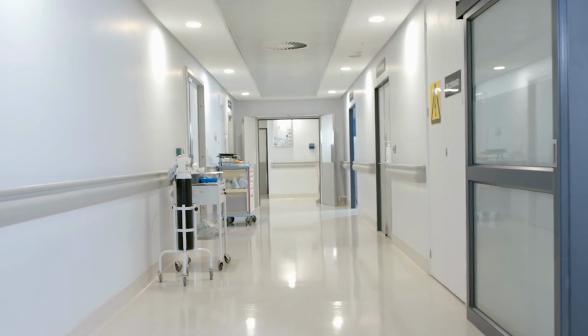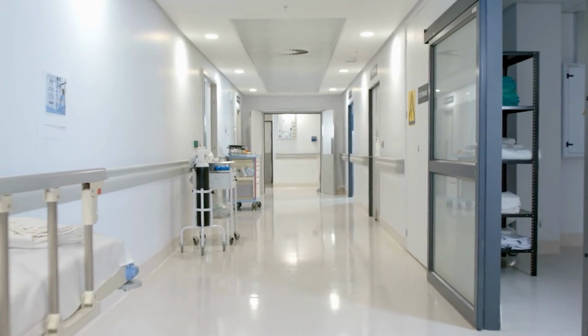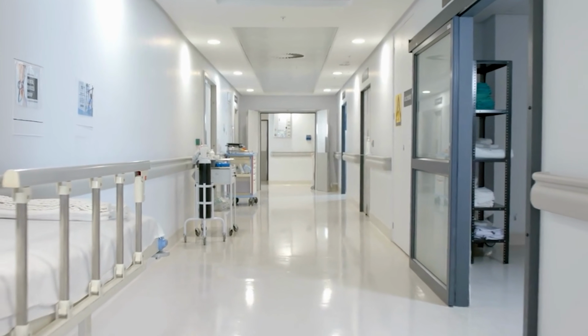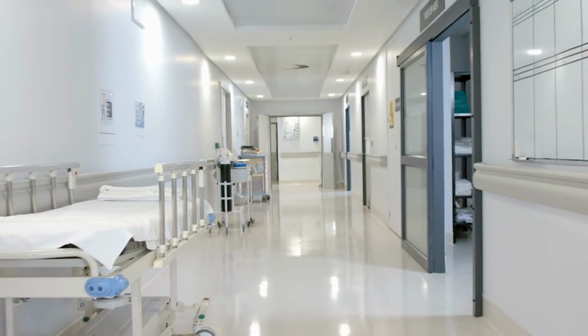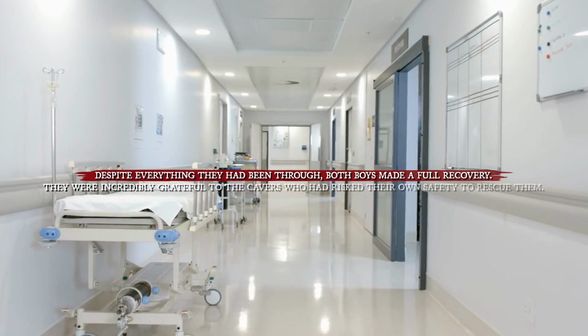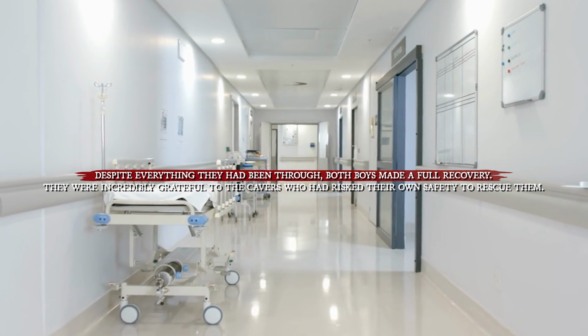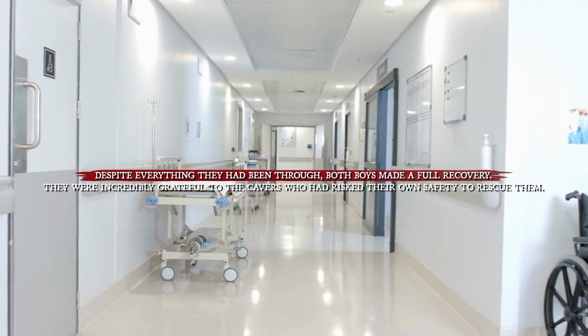Dale and Randy were quickly taken to a nearby hospital. They were treated for dehydration, hypothermia, and minor injuries. The doctors and nurses took good care of them, giving them fluids, warm blankets, and medicine for their pain. Despite everything that they had been through, both boys made a full recovery. They were incredibly grateful to the cavers who had risked their own safety in order to rescue them.